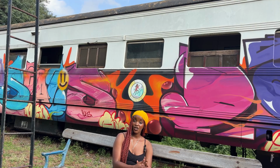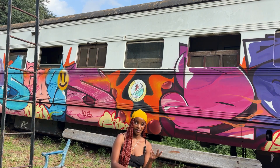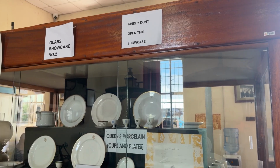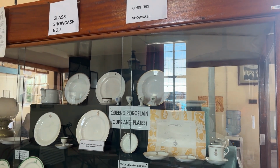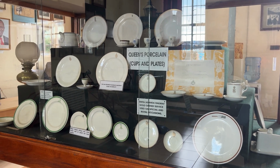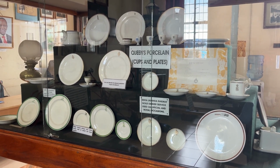So I'm at the Nairobi Railways Museum, and the first thing you do once you've paid for your ticket is explore the museum itself. Inside the museum, there are 4 rooms. The first room is all about the history of the trains, from the development of the trains since 1902 till today. You'll also find Queen Elizabeth's seats and her porcelain, the cups and plates that she used on her royal train to East Africa in the 1950s.